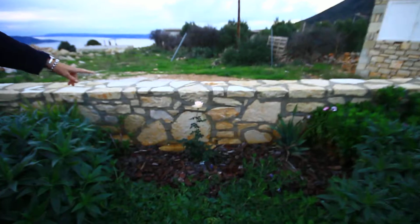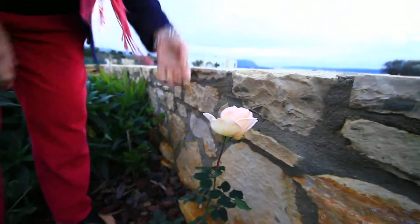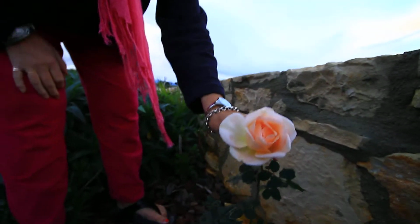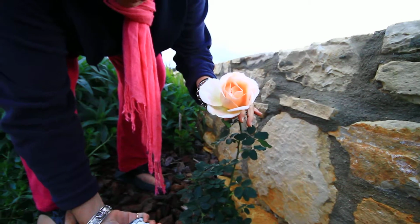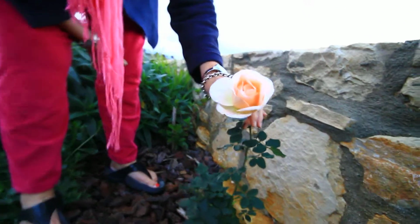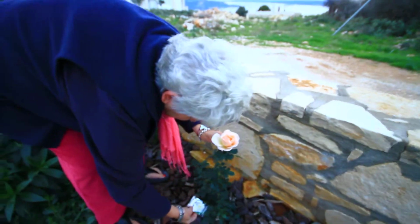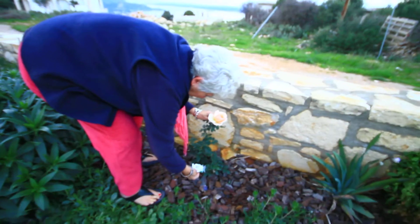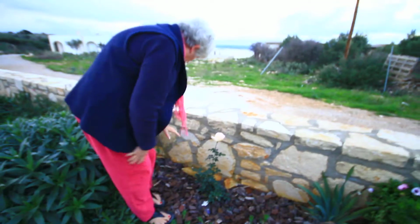Now this is the pièce de résistance at the moment. This is our first rose. These are rose bushes I bought from the supermarket, which is never a good thing, but that is just beautiful. I don't know what it's called. It's got something in Greek. It's supposed to be a creamy pinky rose, but it's pretty, isn't it? Jen will know what that is. I don't know, it's supposed to be white, but it's come out slightly pinky. But it's only just come out, and we're thrilled to bits. It's our first proper rose that's come out.